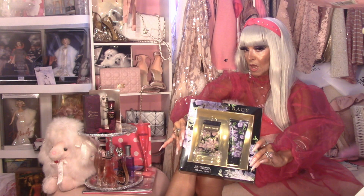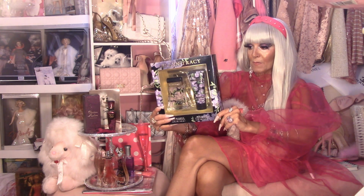So this is a gift item that I did purchase off of Marshall's, and it was only $9.99. Can you believe it, ladies? $9.99 at Marshall's, and you are getting a perfume that smells so divine. It smells expensive, it does not smell cheap, and it's from a designer, Ellen Tracy. So that's a little hard to believe, but I don't know why these fragrances are so cheap, but they are.